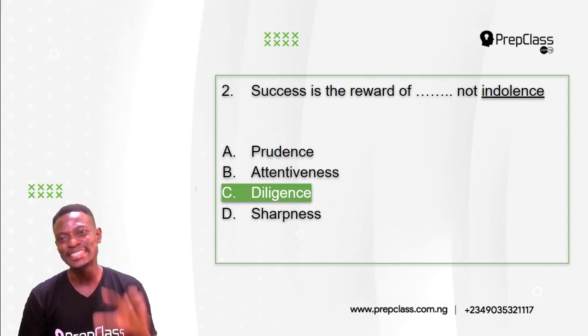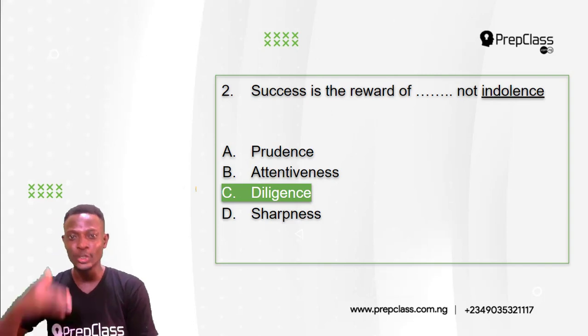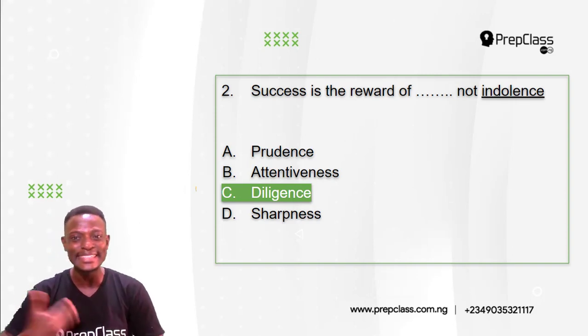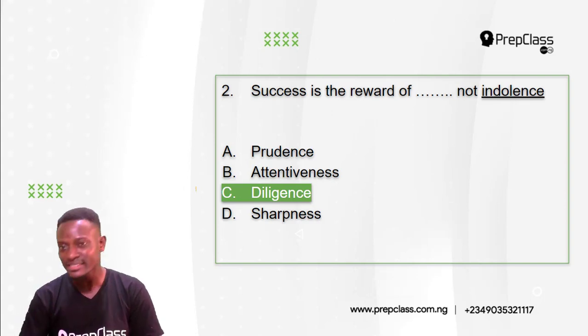Success is the reward of diligence, not indolence. If you are diligent in whatever you are doing, you will be successful. But if you are indolent, you are prone to fail. So success is the reward of diligence. Persistently working, persistent effort, not indolence, not laziness, not avoidance of activity.